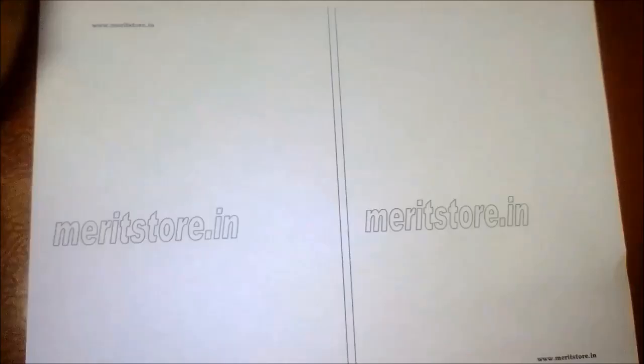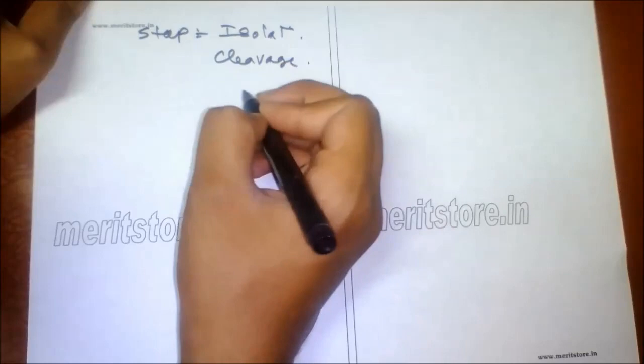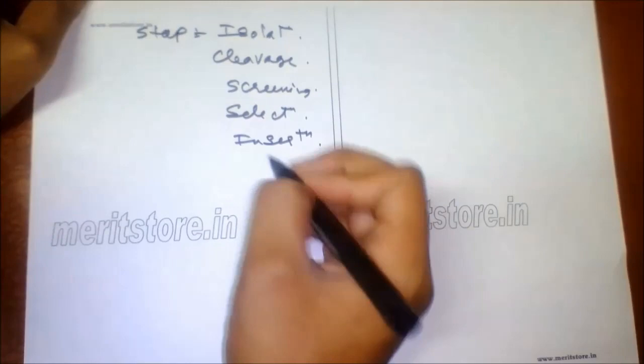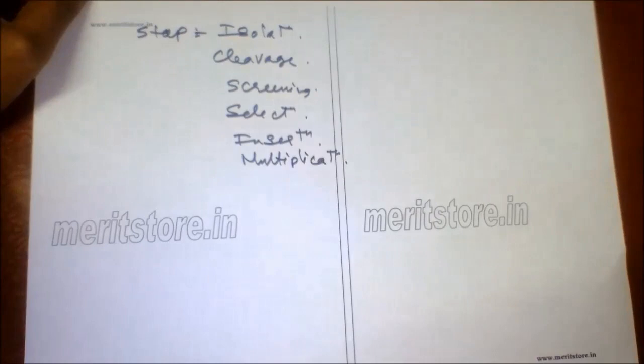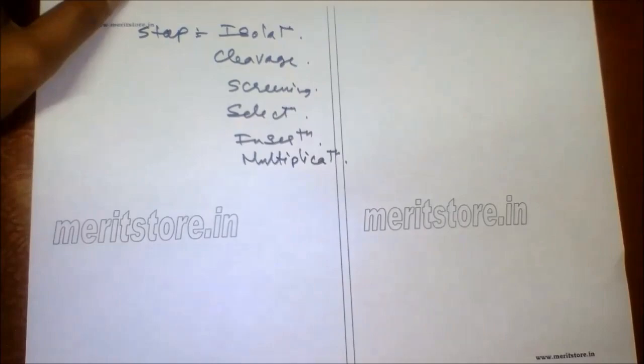Steps in rDNA technology are isolation of the desired gene, cleavage at the specific point, screening of the fragment, selection, insertion of the desired gene, and multiplication. These are the steps. DNA ligase is the enzyme which is used. The cloning of the DNA can be done in vitro via PCR or in vivo using prokaryote or eukaryote. There is also the concept of transposons which we have to know.